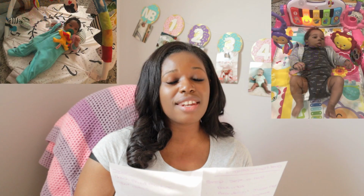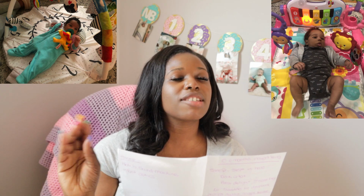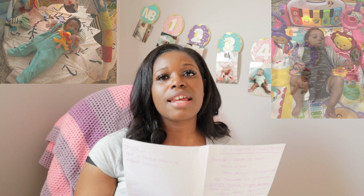For tummy time, tummy time was a piano mat. She loved the piano mat so much, you guys. It was a little loud, and it's very colorful and very bright. So if you're going with a certain theme where you're, you know, the whites and grays, then it's not for you.